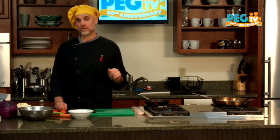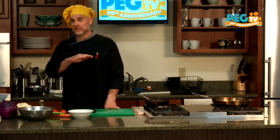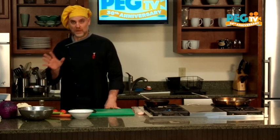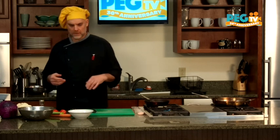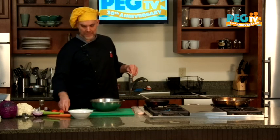So anyone who really wants to make sure that they're eliminating any chance of salmonella getting into your food, those are the specs, okay? So 165 breast, 180 dark meat, bone in, okay? Now before we cut into this, I'm going to go ahead and mix our veggies.